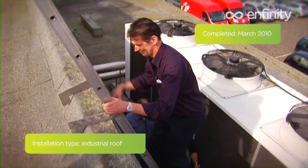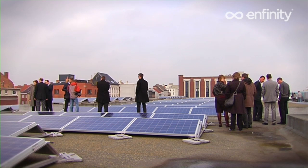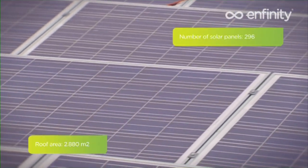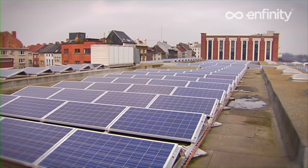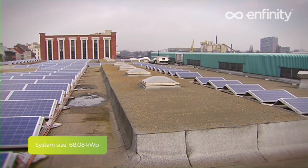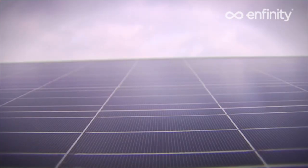So the installation here in Ghent is a medium-sized installation, solar panels placed on about 3,000 square meters of roof surface. The installation produces 60,000 kilowatt hours a year, which is the equivalent of about the consumption of 20 average families in Belgium. So the electricity consumption of this building is about 500,000 kilowatt hours a year, and we can produce 11% of this consumption by renewable energy.